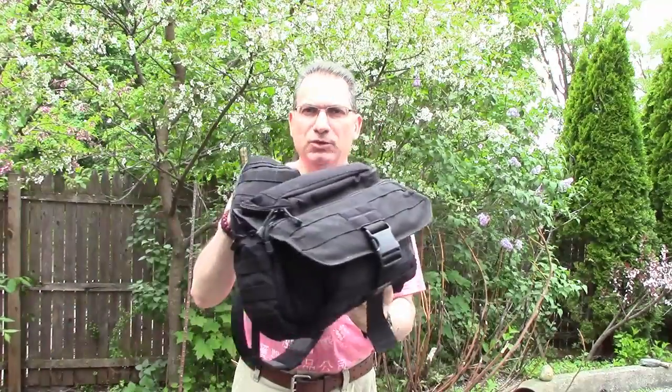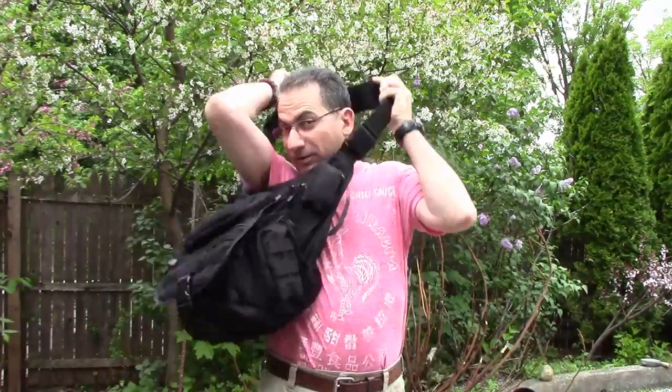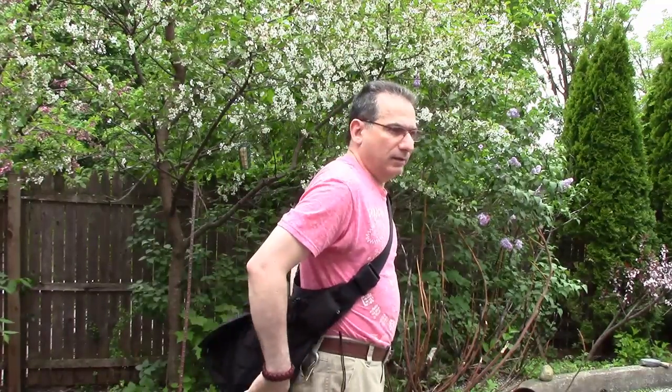Okay, now, let's talk about the bag itself. Basically, there are two ways you can go: an actual backpack type, which rides on your back, or a messenger bag. Now, I actually prefer the messenger bag. This basically goes around your shoulder, and a lot of the weight is supported by your hip.